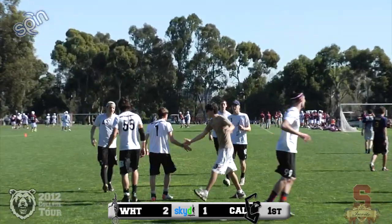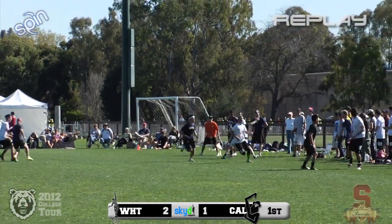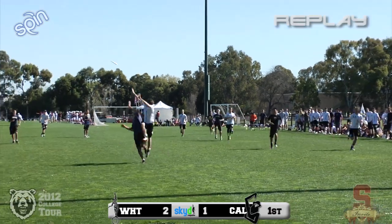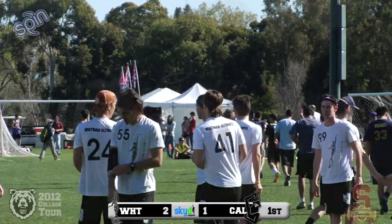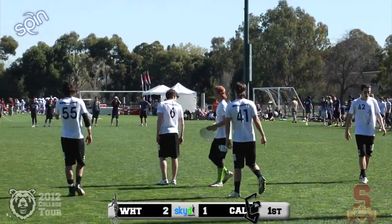Whitman not even trying to work it upfield. Sending it deep. Norton cutting up the line. Jennings takes one step deep. McGinn sends it, and Jennings gets up big on his larger defender. Whitman breaks early, 2-1. We're back now. It is a 2-1 Whitman lead.